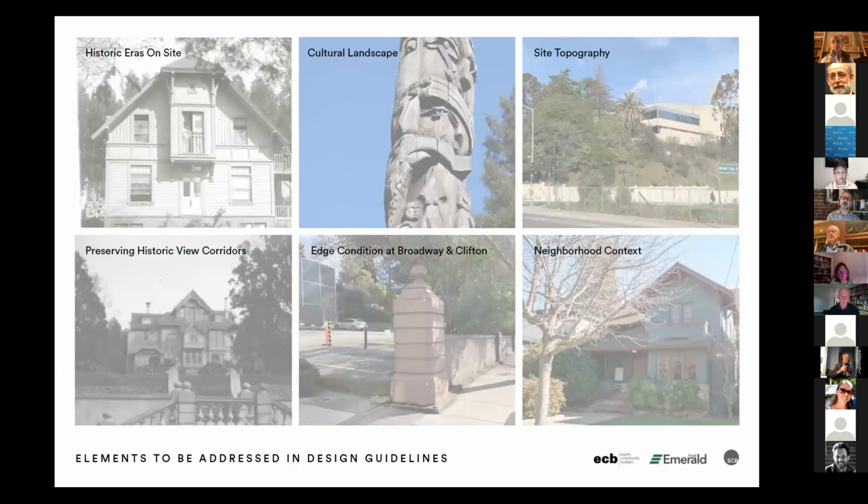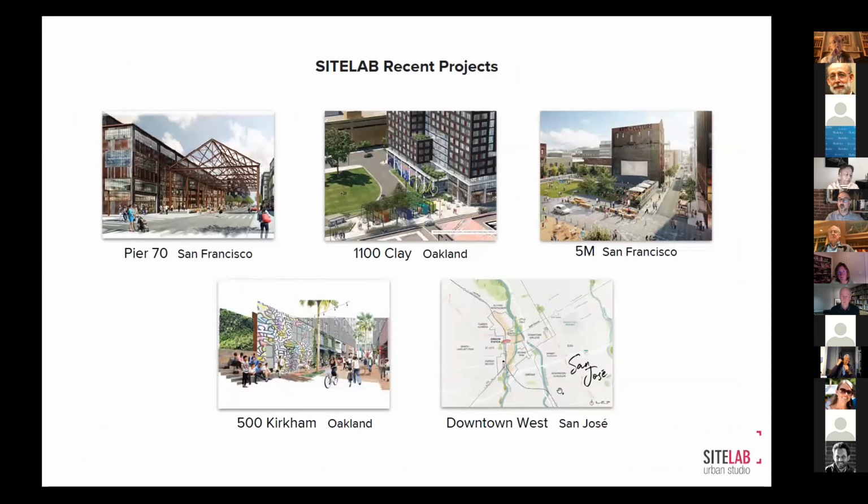So the design guidelines. Some of the things we know they'll consider are the 2 different historic areas on the campus, the cultural landscape, the steep site topography, and that view corridor, which was so magical but is now missing. The edge condition: there's going to be a building here. If there's going to be a project, how is that building going to relate to Broadway and Clifton? And then the neighborhood context. This is where I would hand it off to Laura, who I'm sure you'll come to love. I think they're the highest regarded design guideline, urban design firm in the Bay Area. Oakland Planning, San Francisco Planning, both think great things. Some of their projects have done a cool melding of the historic and the new, because what we're doing here is something new. We're creating a new era.